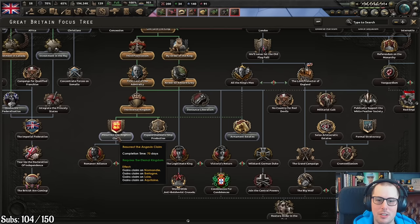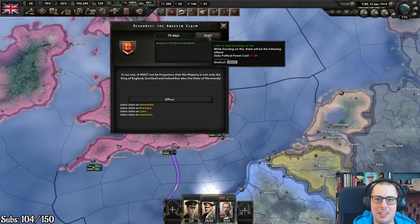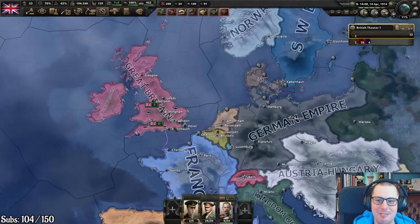Let's do resurrect the Avenging claim. It cannot, it must not be forgotten that His Majesty is not only the King of England, Scotland, Ireland, but also the Duke of Normandy. Yes. Good, good, good. Does that mean I can then justify?